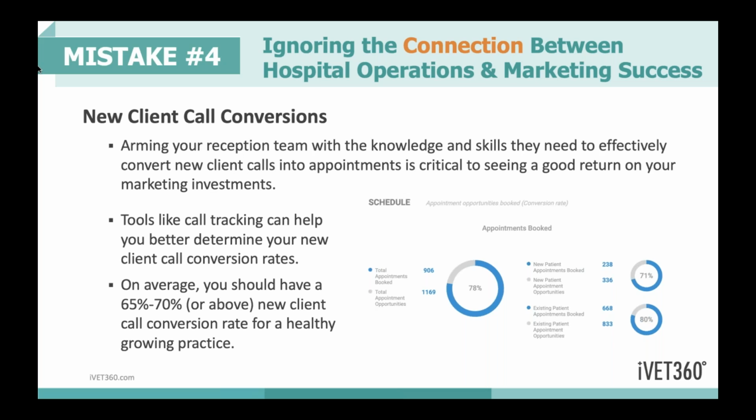Tools like call tracking are something that we use. It's something that you can start independently in your hospital. You do not need a marketing company to start call tracking. It's going to help you better determine your new client call conversion rates and help train your staff to convert those new clients into appointments. On average, you should strive to obtain at least a 65 to 70% new client call conversion rate as a benchmark for a healthy, growing practice.